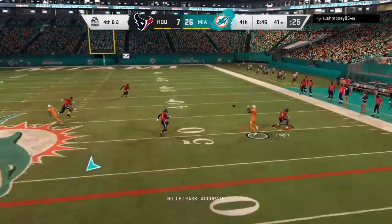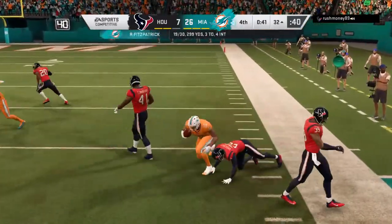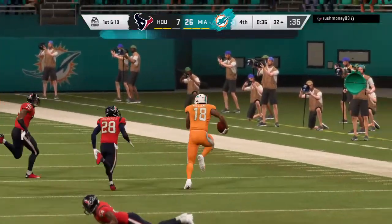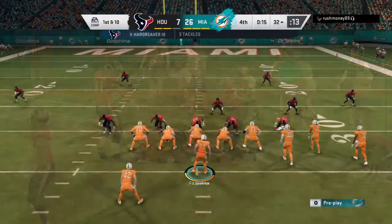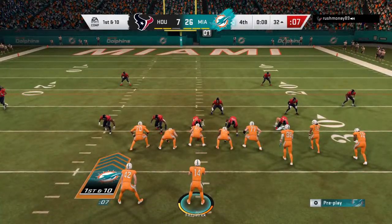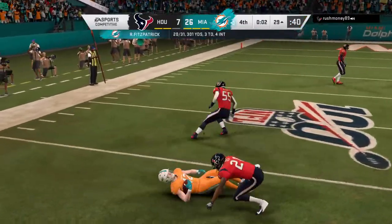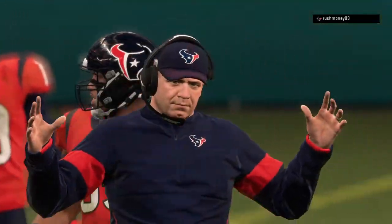Fitzpatrick now. He's got a man. It's Williams. And he takes this one down almost all the way to the 30. Hey, nothing to see here. Just your standard 4th down gain of 28 yards. And the drive keeps going. From the 32 now, here's 1st and 10. Throwing here, Fitzpatrick. And he's got his man out of the backfield. That's complete. Let's go. So a victory here for the Dolphins.